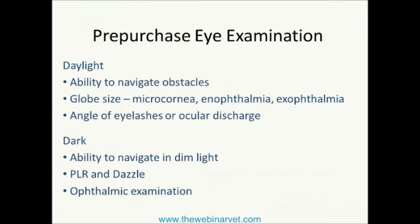And the rest of the ophthalmic examination, you're looking at the horse in the dark because that increases the pupil size without having to use mydriatic aids. And also you're looking to reduce reflections from external light sources.